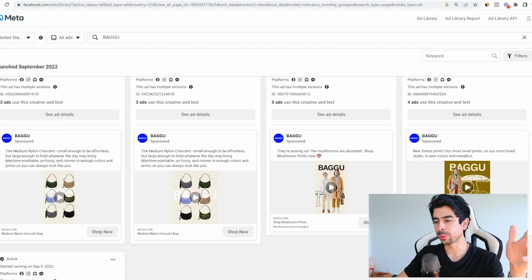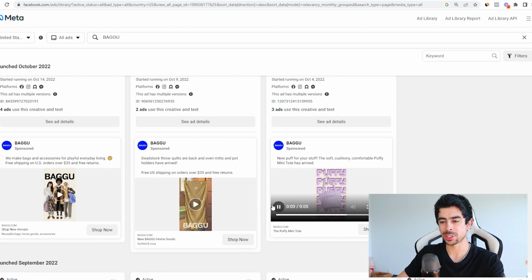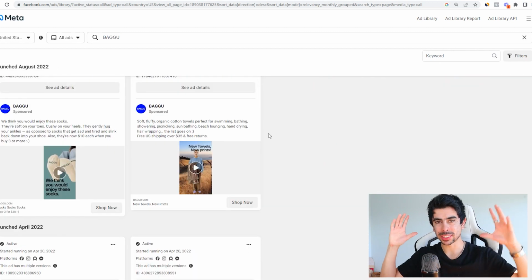And then they're also doing 4x5 ads, as you see here. And as you can see, it's mainly slideshow ads. So they're not really doing a ton of crazy stuff. It's just like a slideshow of different images. Here's another one. And this is basically all they're doing, which is a good idea if you want to keep your brand aesthetic in mind.